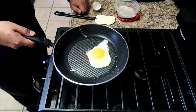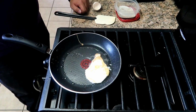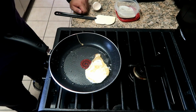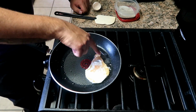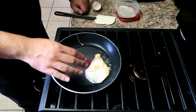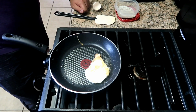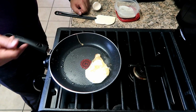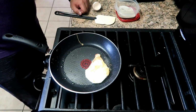All right, now that it's free moving, we can go ahead and flip the egg. Now ultimately you're really looking to not actually get any color on the egg. Granted, I did get some browning just because of the hot spots of the oil, around the edges, but ultimately if you can keep browning to a minimum, the egg actually has a better flavor. Now I'm only gonna give it about 15 or 20 seconds on that side, and we've got a finished over easy egg.